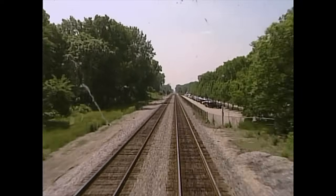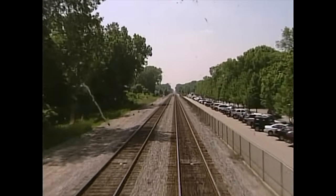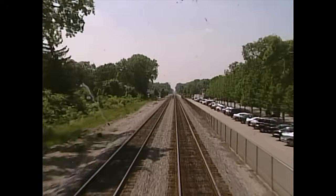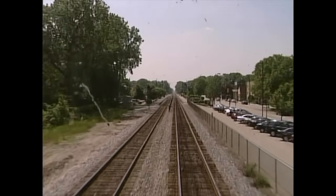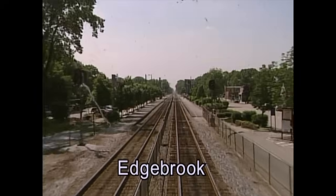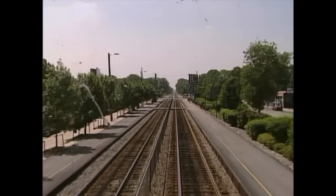Now we're coming into Edgebrook. Now we're in Chicago. This is the farther north part of Chicago. And it was right up here that, back in the early 50s or something like that, a Hiawatha engine threw a rod here. Ooh. Can you imagine that? I wonder how far that flew. Tore up all this stuff.